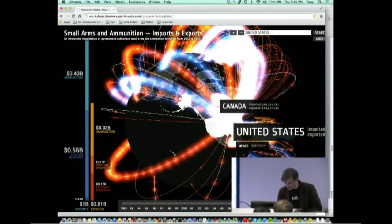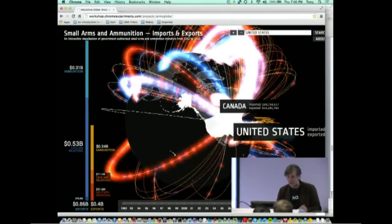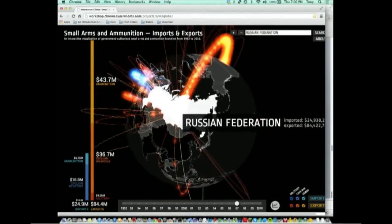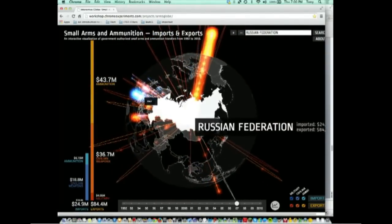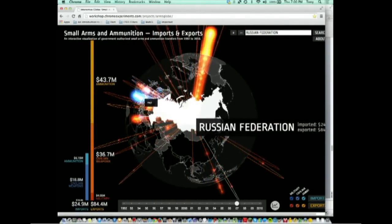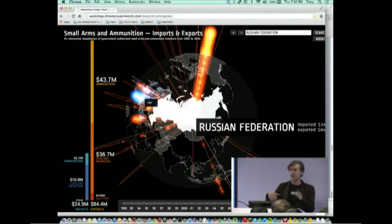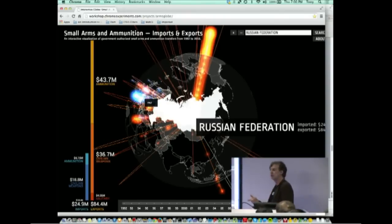So I can actually slide these sliders and go to different periods of time, look at the progression of the arms trade. I can look at just imports or just exports. I can actually zoom into detail on a certain country, like the Russian Federation, and see how they've been dealing over the last few decades. And this was all built on an open source Google Globe project as well. So you could go take the data from this, or the code from this presentation, put your own data in.